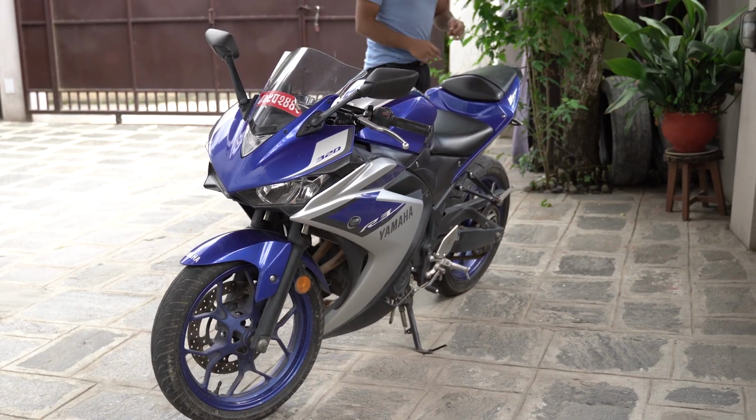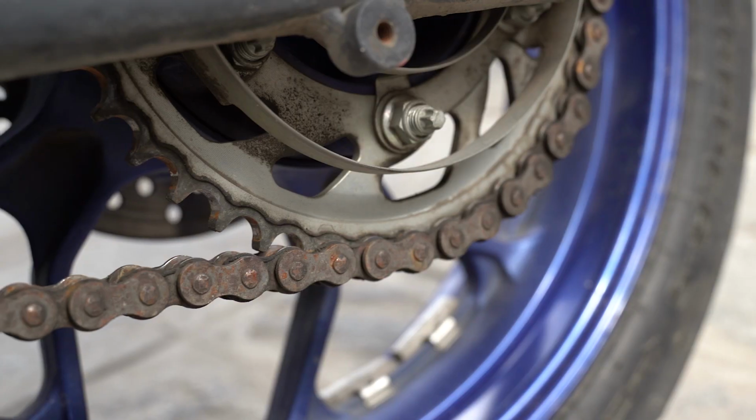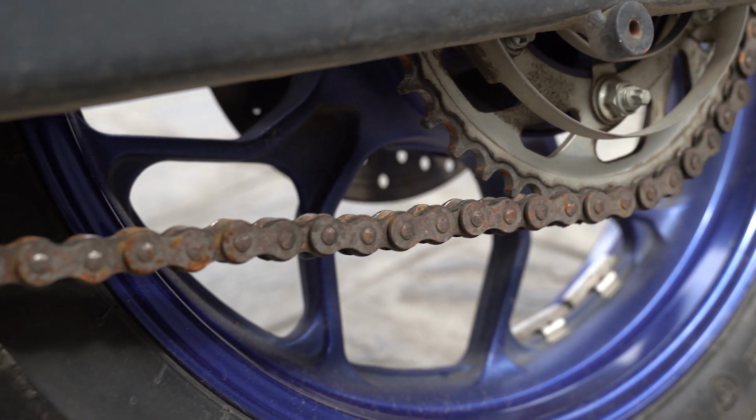While we're still in the conversation about tires, we can talk about chain maintenance as well. The chain that you're seeing right now is very rusted. This is due to the fact that I couldn't get my hands on a chain cleaner and a chain lube before this lockdown. I tried my best to keep it as dry and as lubricated as possible, but I couldn't just keep it in top-notch condition without those products.